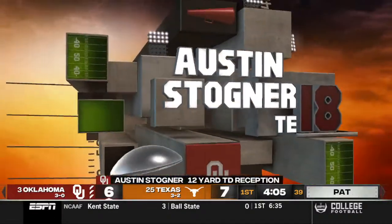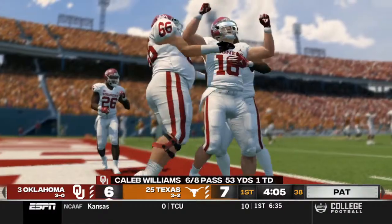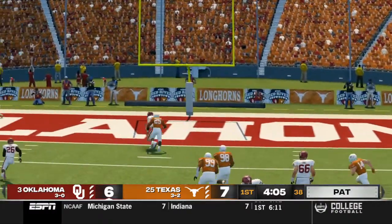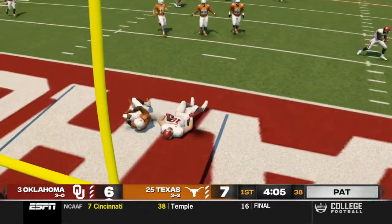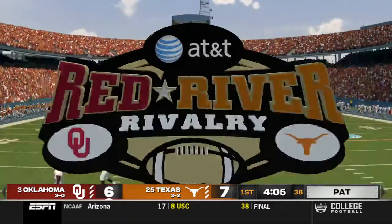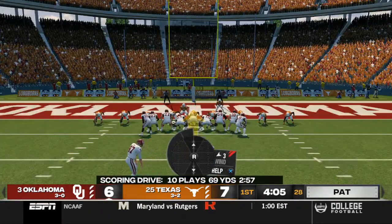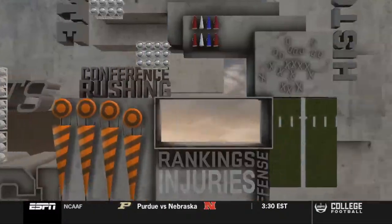Across the middle, tight end's got it. Touchdown. The tight end scored that time and with authority. A physical football player, but he's also got the finesse to make a big impact in the passing game. The extra point to tie this game up. And he adds the extra point.